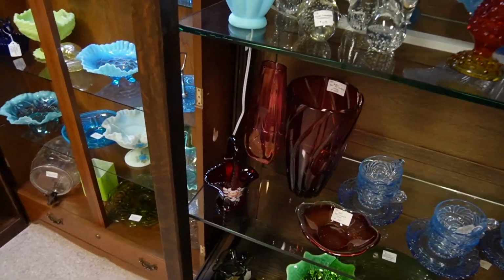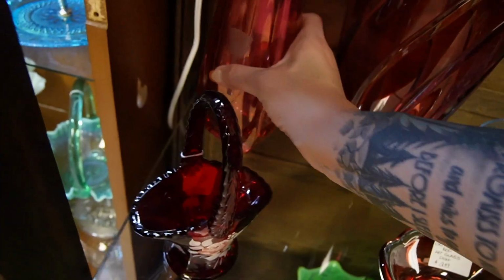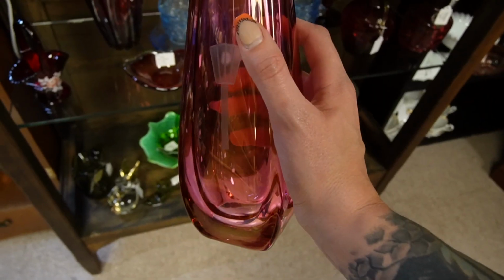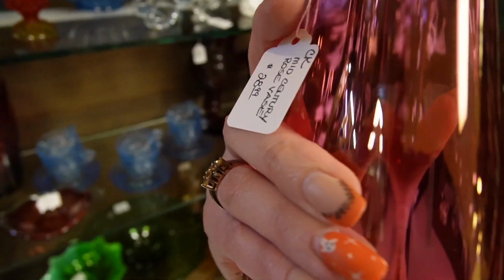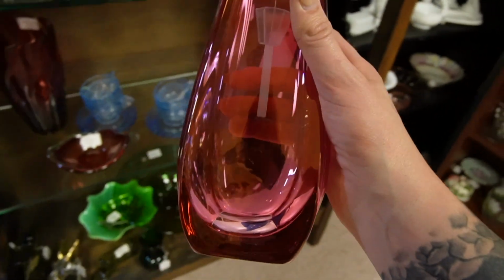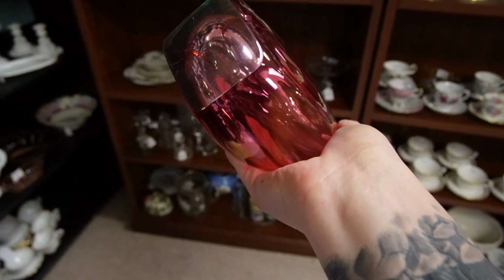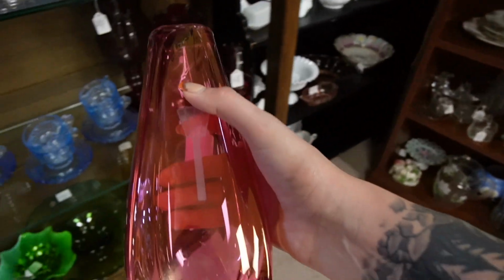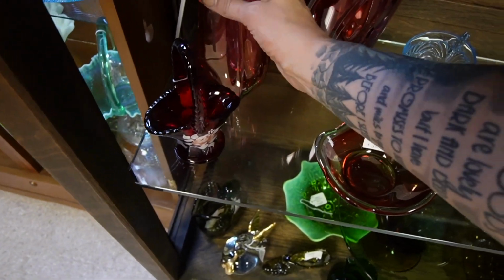I really like this pink thing in the back. It's kind of giving me weird, I'm like, is that a broom? What is that design? Is it a lamppost? I don't understand. Looks like mid-century rose vase, $28. I just don't know what that is on the front, and I think that's causing me some hesitation. It does have a very beautiful polished base, and I love the color, but what is that? I don't know what it is.